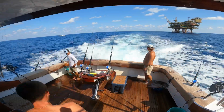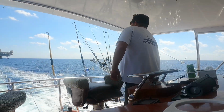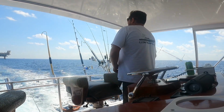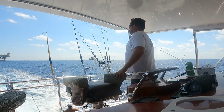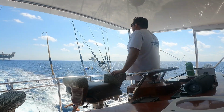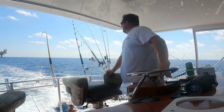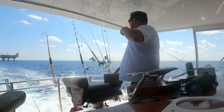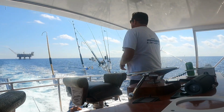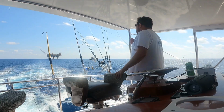Captain Freddie saw a lot of action from tuna and even some marlin jumping on the surface. That's that marlin blowing up. Oh yeah, that's a marlin. We're going now, we're going. That's the same place. That's where I've seen him all day. We've been over him 100 times, we still ain't hit.